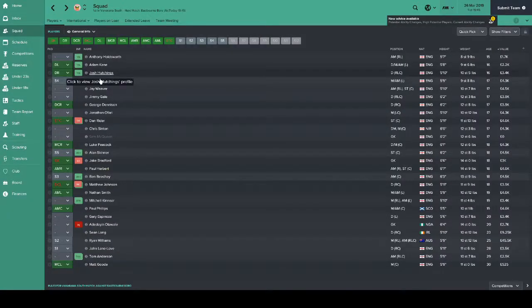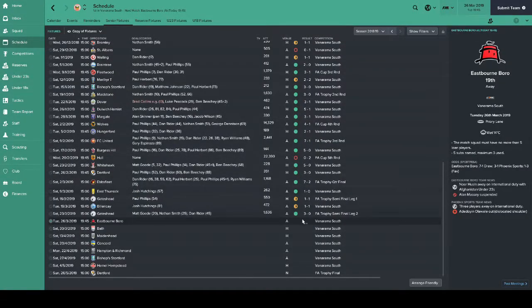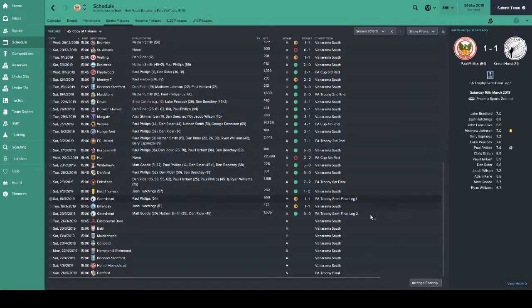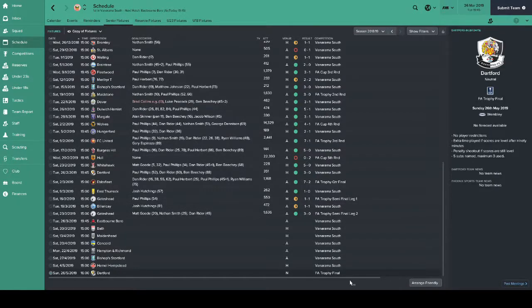And then the man, the myth, the legend, the one and only Josh Hutchins. I could not believe he's absolutely just started off like a train. The goals he scored were actually important goals as well in big games, and both of them I think gained us a win and a draw. Yeah, he's gained us 4 points in the last game, and as you can also see, we are into the FA Trophy final. We're going to Wembley, and we're playing Dartford.